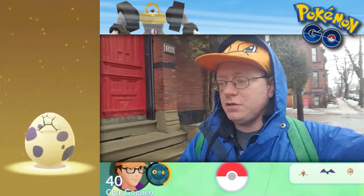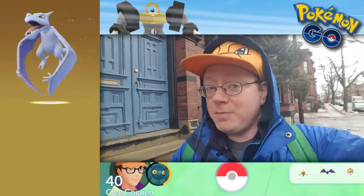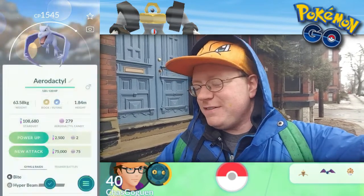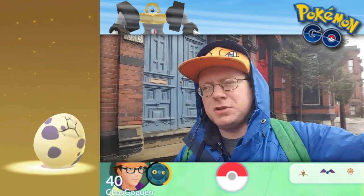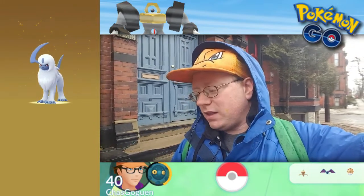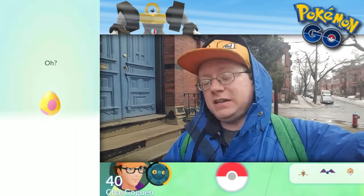Let's see what the first 10 kilometer sends our way. Not bad. Not shiny, but not bad. Candy's always good, although I have a nice 279 candies for these guys. You are really strong, so not even top tier. Let's see what this one gives us. Come on, give me good thoughts out there, folks. Click that like button, that increases the chances of rare stuff, doesn't it? Hey, Absol. Yes, Absol and Mawile are now hatching out of these eggs, apparently. They get Mega Horn? You see that? Battle with the best. Maximum attacking stat.